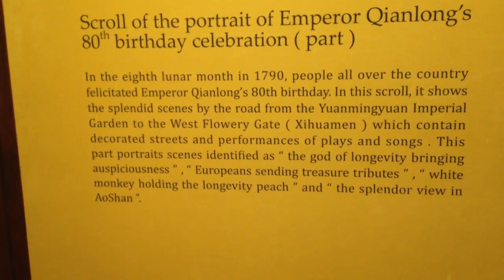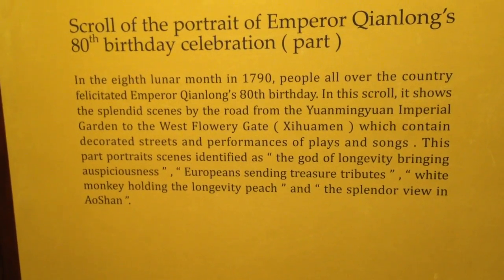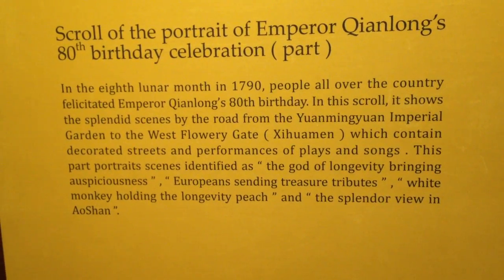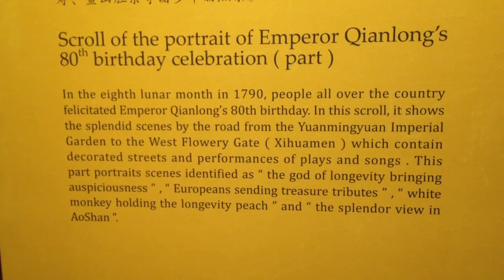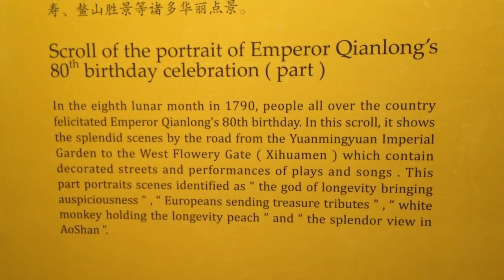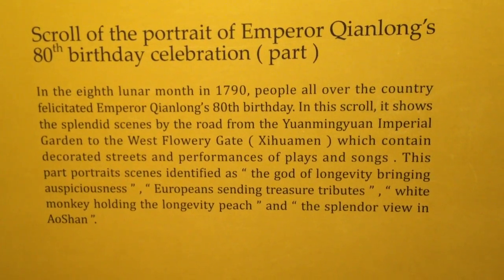Yuan Ming Yuan, Imperial Garden of the West, Flowery Gate, Shi Hua Men, which contain decorated streets and performances of plays and songs. This part portrays scenes identified as God of longevity, bringing auspiciousness. European Sun treasure tributes white monkey holding longevity, peach and splendor view of Aoshan.